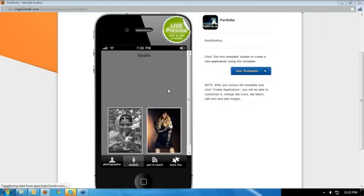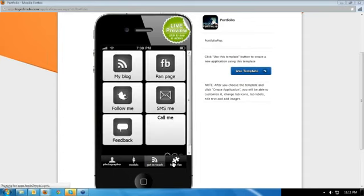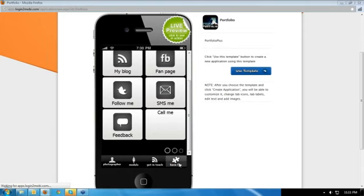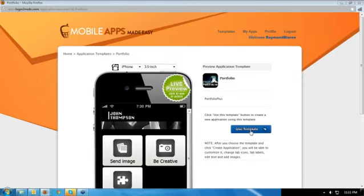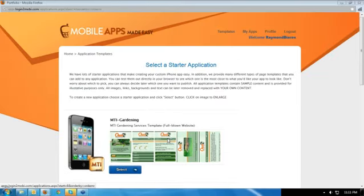These are the ones that are pre-made. Okay, so you already have contents. You could just edit that, replace items here or links. It's up to you. Okay, so these are the pre-made ones. Let me just look for, because we have that. If you'd like to use this, just click on Use Templates. Let's find a blank one, just for you to be able to see how it works.